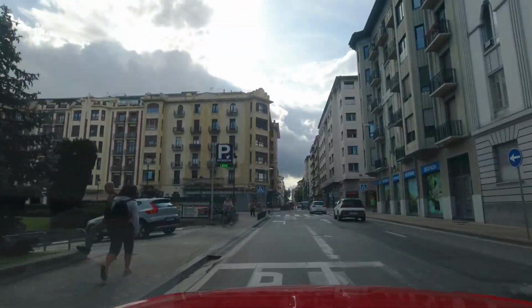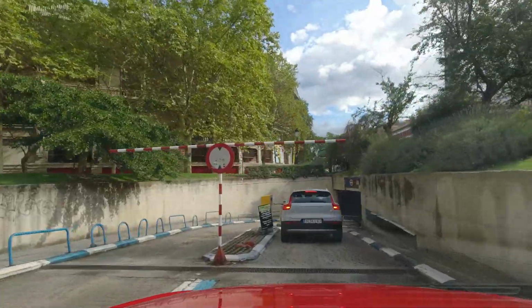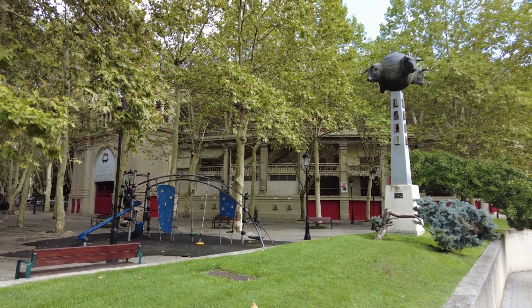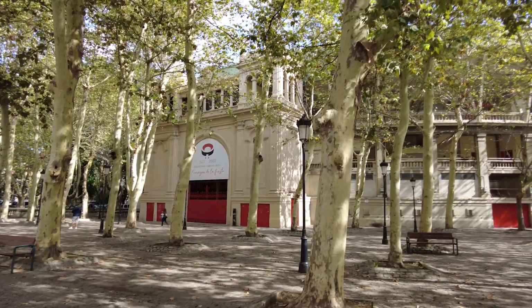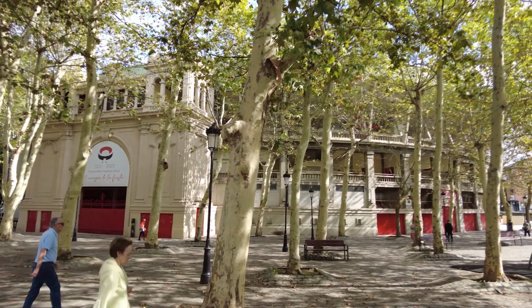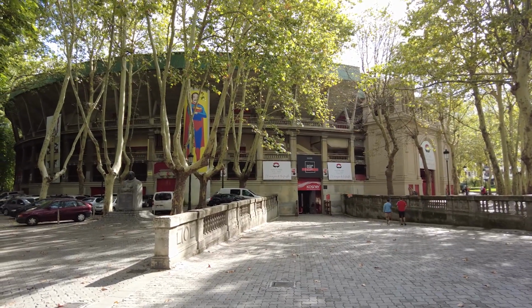As I mentioned EVs earlier, I really should point out that in this car park there were 2 Type 2 chargers, both available. Anyway, let's now take a look around Pamplona, and we'll obviously start with the Bullring. It's quite imposing, rebuilt in 1923, and it seats over 19,000 people. It's the second largest Bullring in Spain after Madrid.